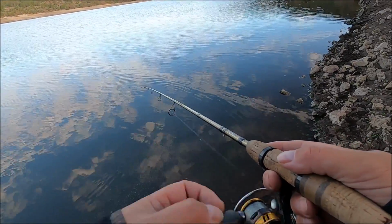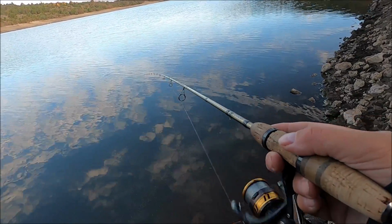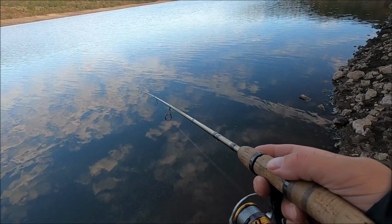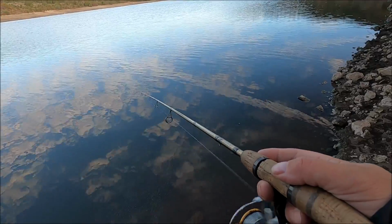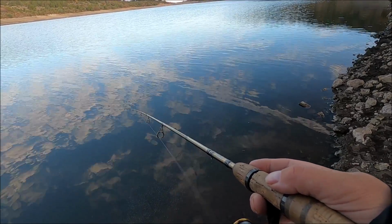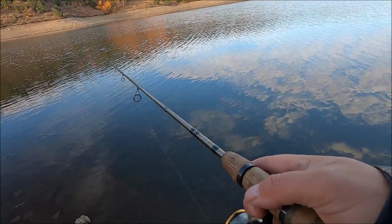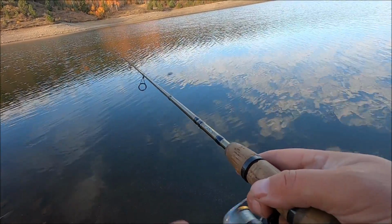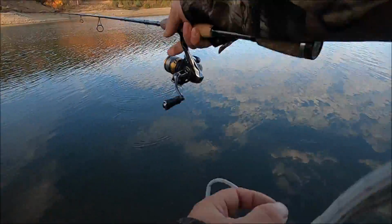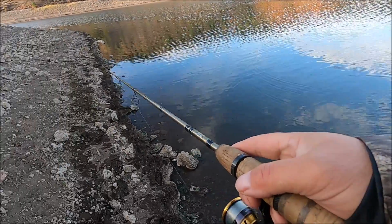No sign of those tigers yet. I know they're in here. It seems like when I come to lakes looking for tigers and trying to fish for them, I never get them. They're very elusive at times, you know. It just seems that way. But most of the lakes I fish in Utah have them. And it seems like when I'm not even trying for them, I mean, it's crazy, then I get them, you know.